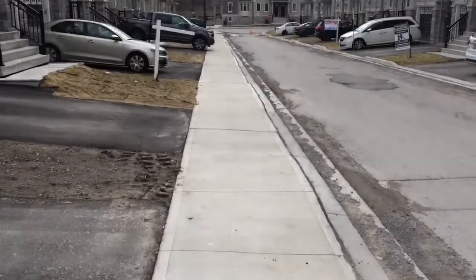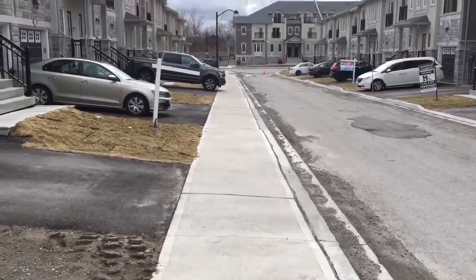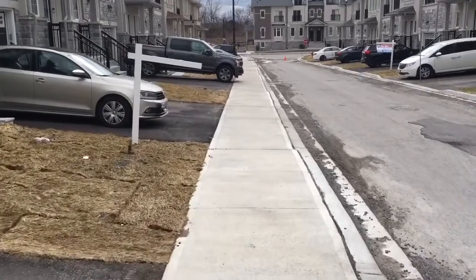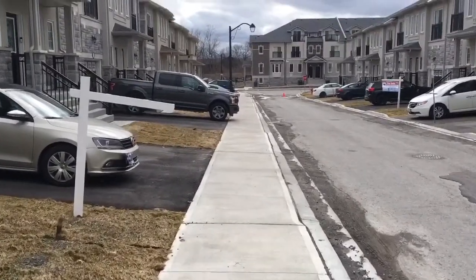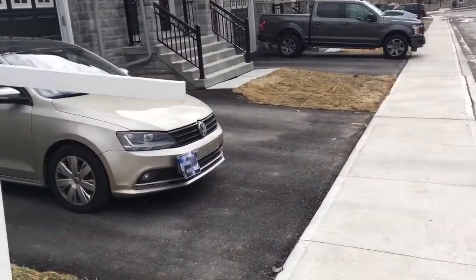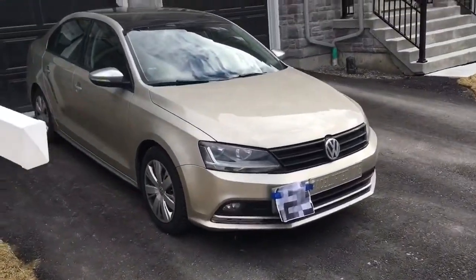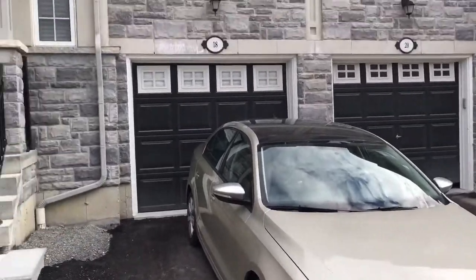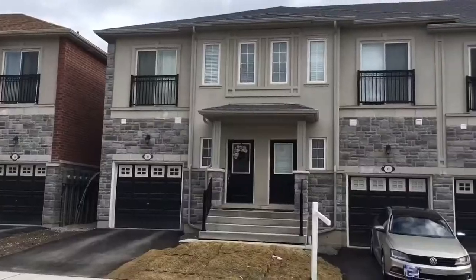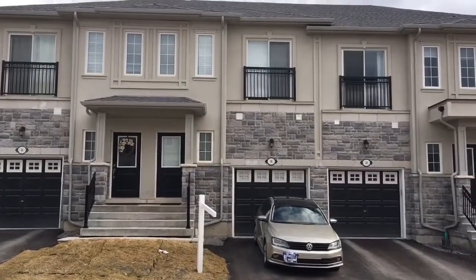I'm giving you guys a house tour here after I already moved out and the house is empty, about to trade hands. So now I'm here outside, walking down my sidewalk, walking towards my house. You can see my Mark 6 Jetta just sitting there in my driveway. Next to it is a sign from a realtor, once from the previous real estate agent and once from the current real estate agent.